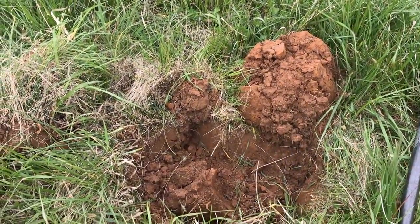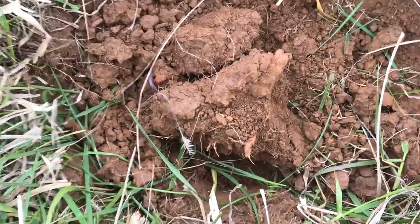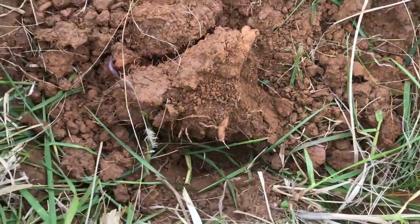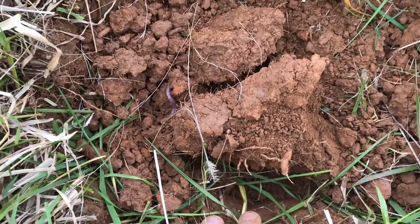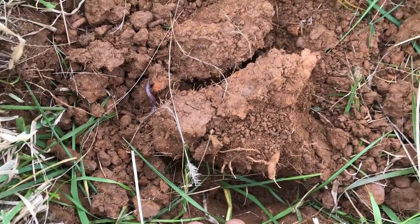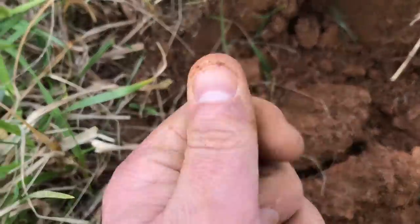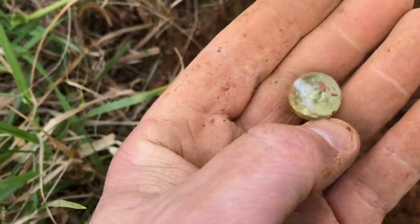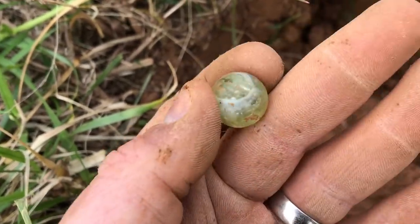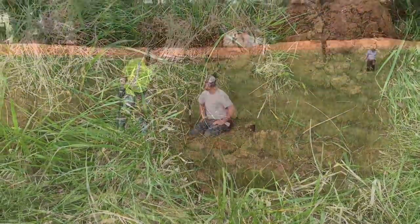Well, I mean, this isn't an amazing find or anything, but it's cool when it happens. Popped the plug, checked the hole, got a nail out. Got the nail out, it was sounding a little bit better. Started to go deeper and this popped out. It's a marble. Pretty cool. All right, let's keep going.